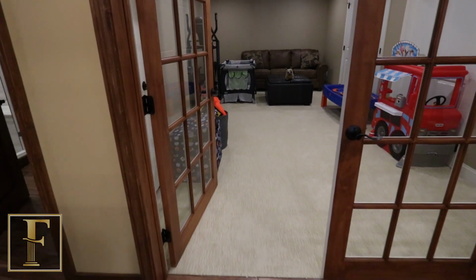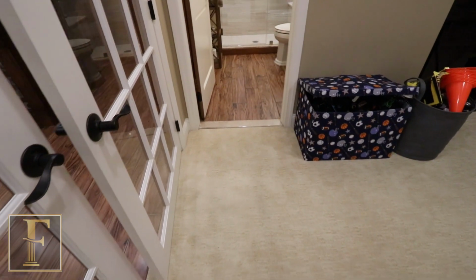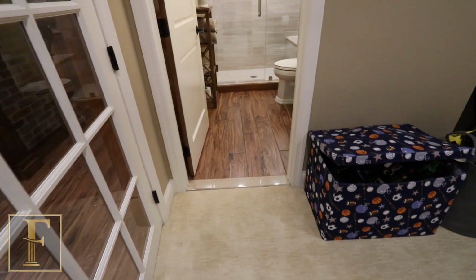So we're here at the entrance to the kids' playroom, which is directly across from the basement entrance. It's really nice because you can see the kids in the room, but with the doors, it cuts down on a lot of the sound. Also, we added a door directly into the bathroom from the kids' room, as well as from the main area of the basement.